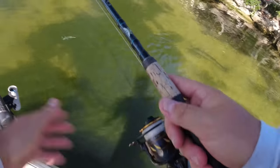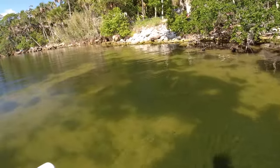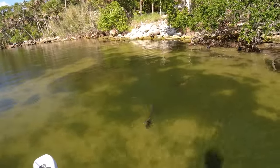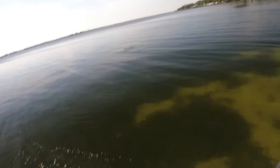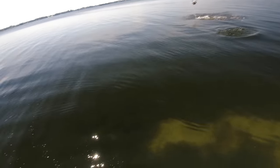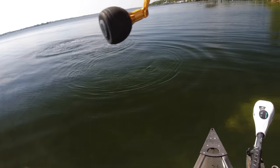Whoa, big tarpon. Big tarpon just came by. Oh! No way! No way! Right in front of the boat! Dude, there's no way! That was like one in a million right there!